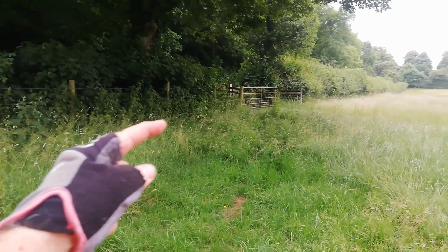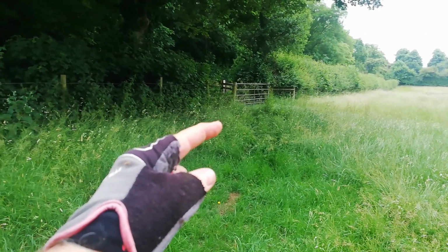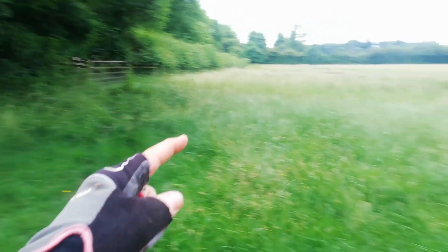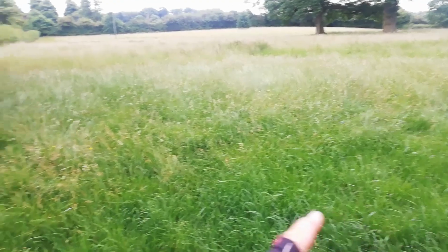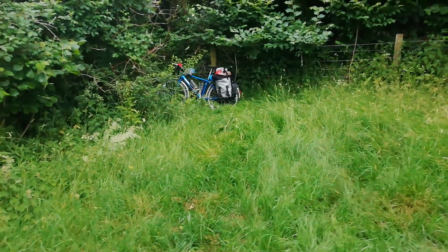Just leaving the village of Upper Slaughter, heading towards Lower Slaughter. I'm literally about a mile into the new route, and I just saw that gate there filled with long grass in here. There's no sheep grazing, you can tell they haven't been in here for ages, quite long grass. There looks like a patch here. I can probably just put my tent up there. Gonna risk it anyway.